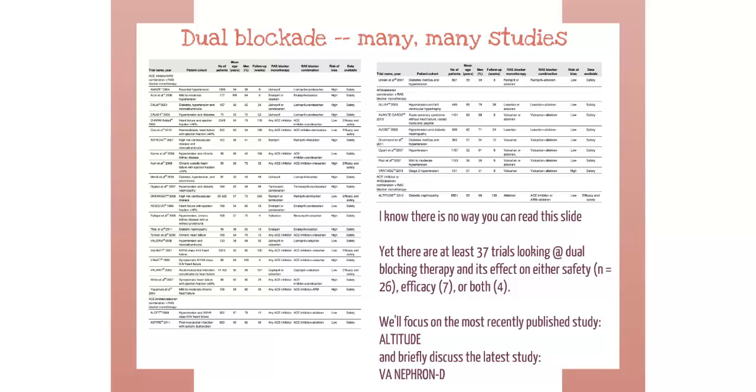So what about dual blockade? Dual blockade makes a lot of sense theoretically because if an ACE inhibitor exerts a wonderful therapeutic benefit and an ARB does the same thing, then blocking the renin-angiotensin-aldosterone hormonal axis using both of these agents ought to give us some similar, if not synergistic, therapeutic benefit.